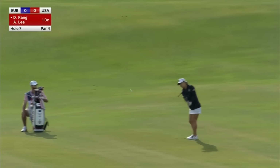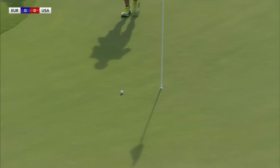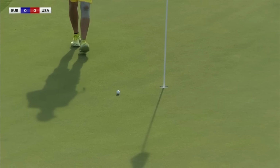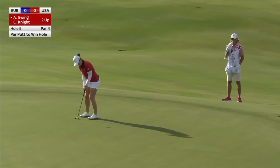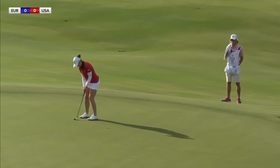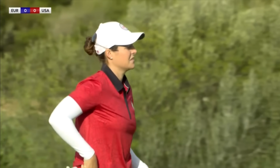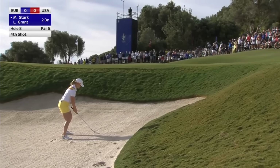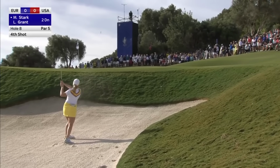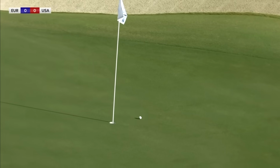At the 7th, just a moment ago, Danielle Kang. Good touch, that might be conceded. Ewing, this would be a very comfortable lead for America in that last match out, Ali Ewing and Cheyenne Knight against Hull and Pedersen. Hull and a chance for Sweden to escape here. This is Stark's fourth. This could be more than escaping.